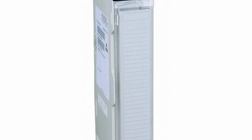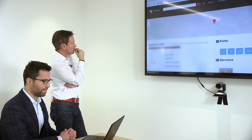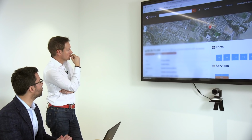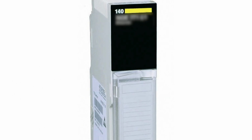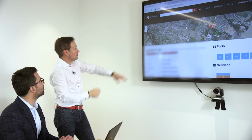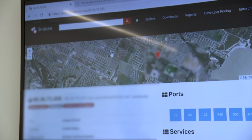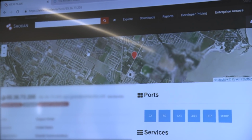Back at the board, and we've narrowed our search to one particular programmable logic controller that's known to have security problems. What I've been able to do is find this device with a known vulnerability found by Tenable. Surely nobody would leave these connected to the internet. And you've even got a GPS location for it. Yeah, you can find it on the map. And so what I'm able to do now, and again remotely, is click into that device, and I can remotely change the password.